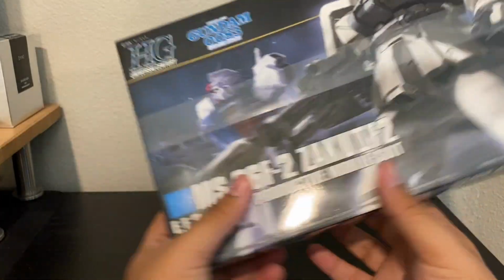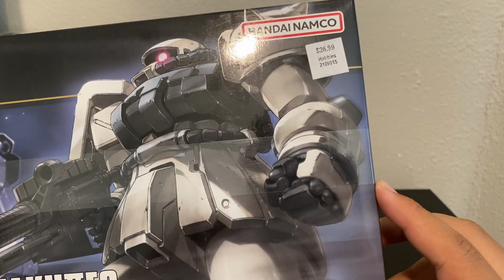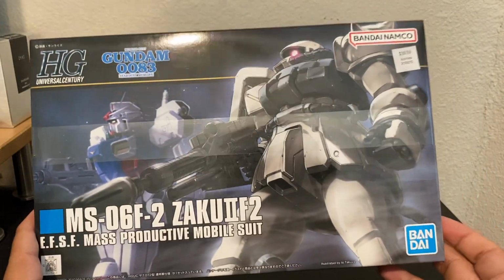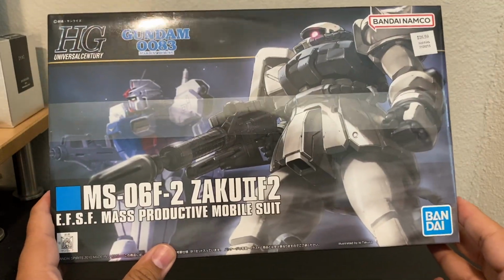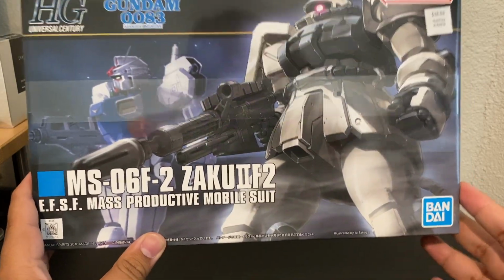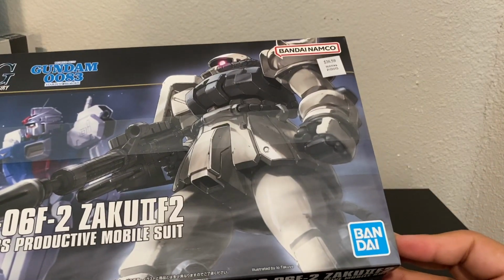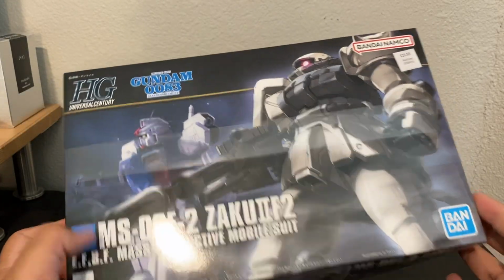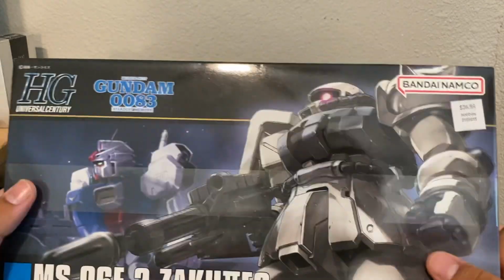So yeah, I got this for like 18 bucks, I think, because there was a discount at Hobby Lobby when I went there to buy some stuff for my school projects that I needed for an engineering project I'm building. And I decided to take advantage of it, and it was nice. It was pretty wonderful to be able to buy this for such a low price. So yeah, at this point, I'm probably going to be running out of Zakus pretty soon, but hopefully not too soon. I'll probably have to start buying higher grade Gunpla models here. So yeah, that's it for that.